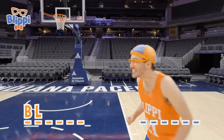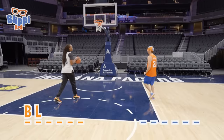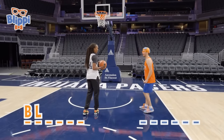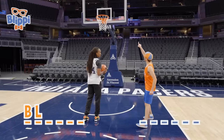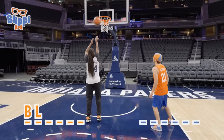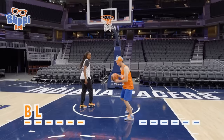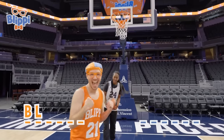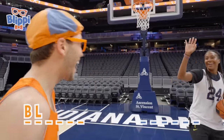Okay, here goes Tamika. All right, Blippi, we're gonna bring it in a little bit, okay? Thanks. Try to make it easy. Off the backboard. Mm-hmm. You think you can hit that? You know what a backboard is? Yeah, the backboard. That's that big rectangle behind the hoop. All right. Oh, okay, here we go. Good job, Blippi. Yeah, we made it. Wait, don't get a letter.